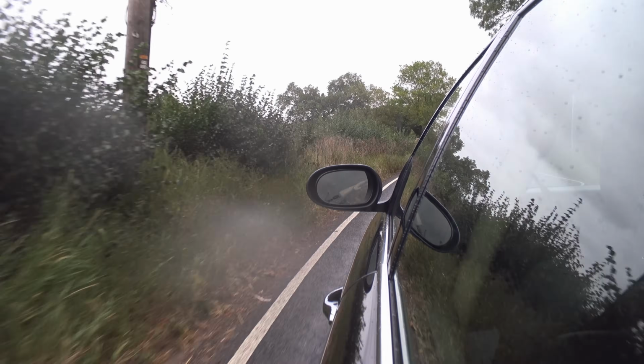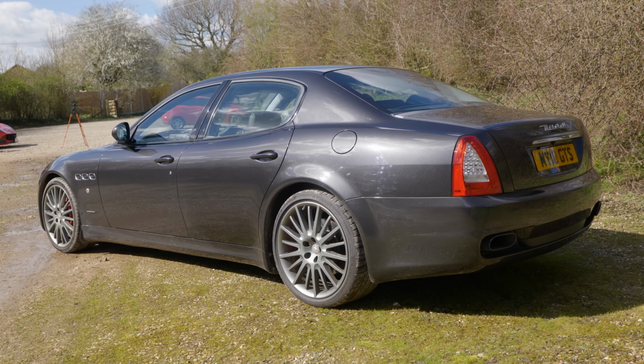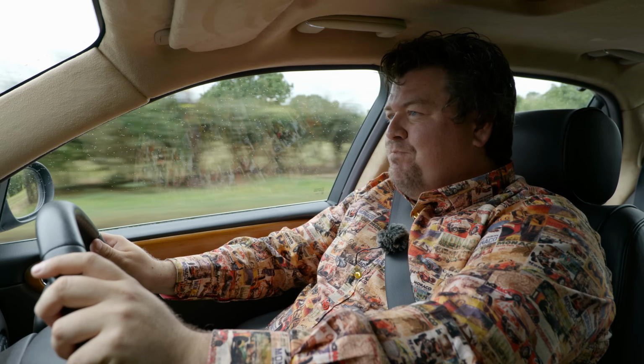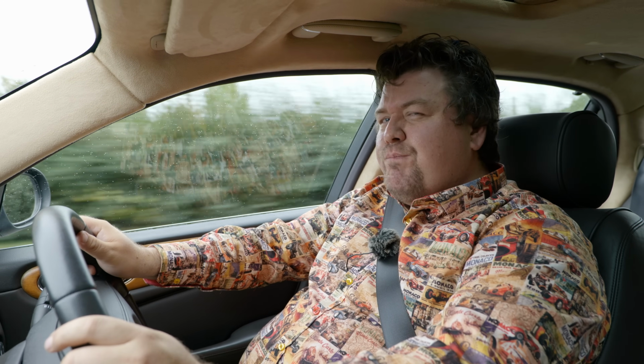I think if you want really of this era the best driving super saloon, that has to be the Quattroporte. If you want the most luxurious, that's going to be the S-Class, and if you want the one with all the tech, that's the 7 Series. But as balances go, the XJ is pretty hard to beat.